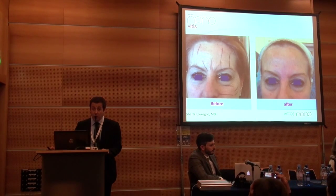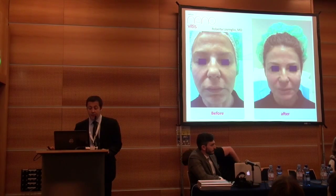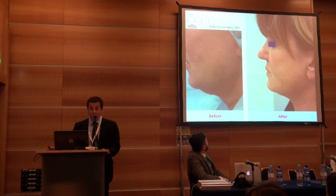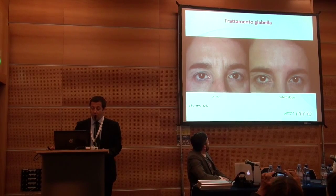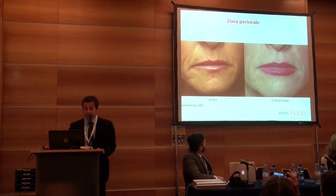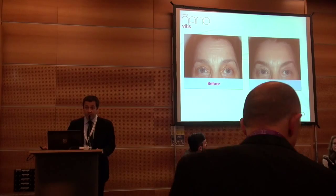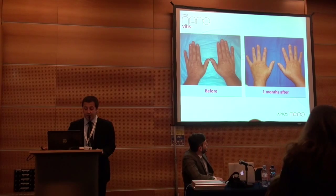I show you a few pictures before and after the treatment. In the forehead area, in the glabella area, in the perioral area, and in the neck too. This is the treatment of the glabella before and after the treatment. Very good result. In this case, we treated the lower eyelid. And here the perioral area. We can use it with Botox, with botulinum toxin, or without botulinum toxin. And we can treat the hands too.